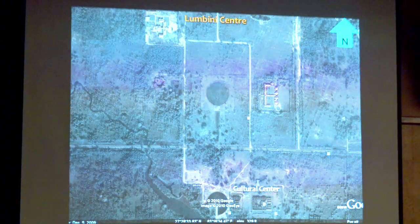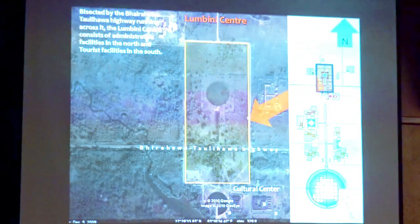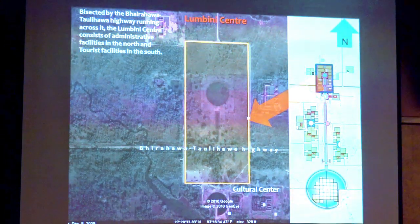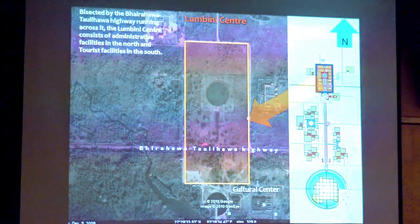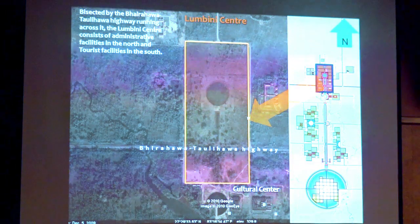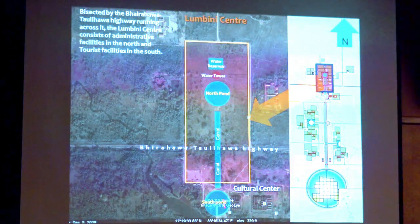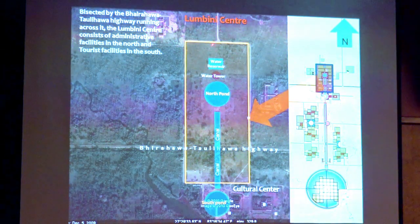So now we are in the Lumbini Center. In our master plan, the Lumbini Center is here. This is the cultural center, this one. Now this is the Lumbini Center. This Lumbini Center interacts with the Bhairahawa-Taulihawa road, the Kapilvastu road. It consists of administrative facilities in the north and tourist facilities to the south. So you have a canal here, a water tower here, the north pond here, and the peace pagoda is somewhere here.